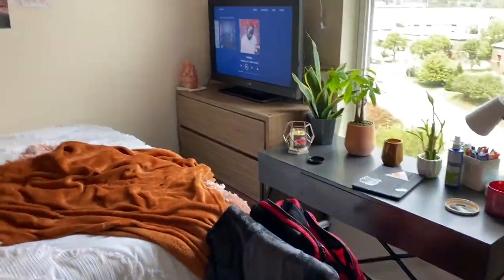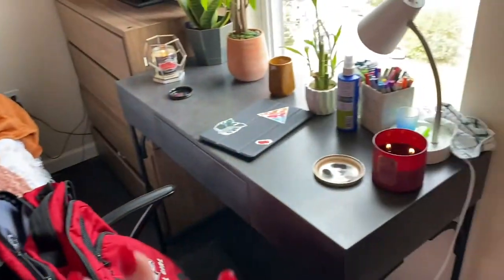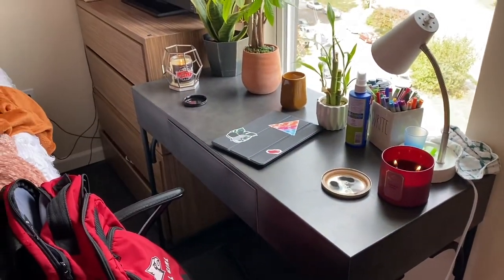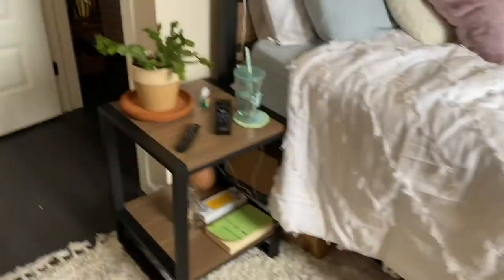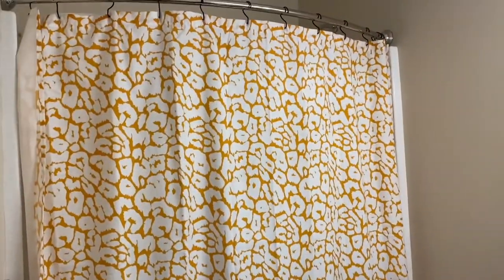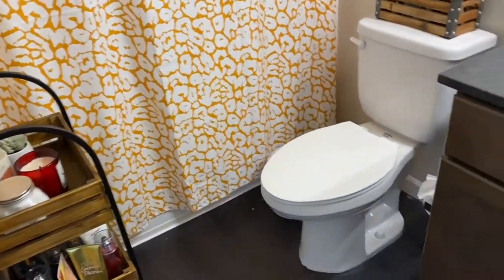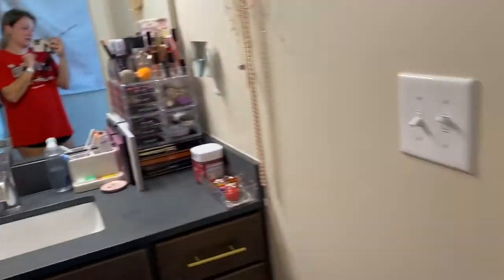This is what it looks like so far with the cleaning. I vacuumed in here, which you probably saw. I organized that. I tried to organize this a little bit, but I just have too much stuff. And then I washed all of my rugs. Obviously, not the big one because that can't fit in the washer. But this is my bathroom now. I'll put that back up. I washed this and the liner as well and put that back up. Yeah, I also vacuumed in my kitchen as well.